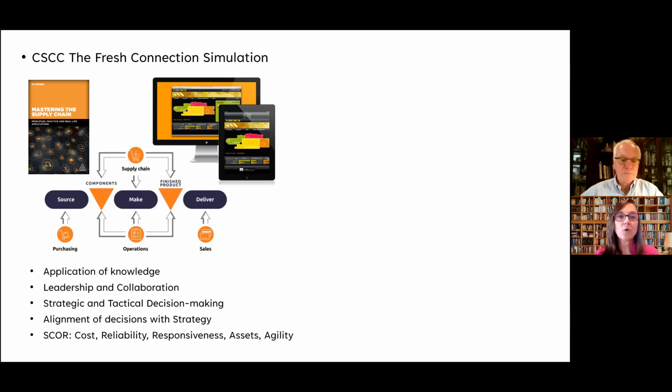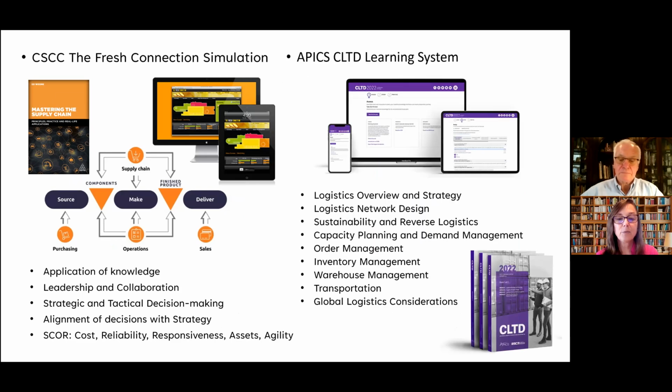In the Corporate Supply Chain Certificate, we use a configuration of the Fresh Connection, which is specific to the UNF program. The Fresh Connection is a beverage company making a loss, and this is the case that we use. We access the company using an internet connection from any device, and we use an ebook by Ed Wink, Mastering the Supply Chain, as text for the CSCC.